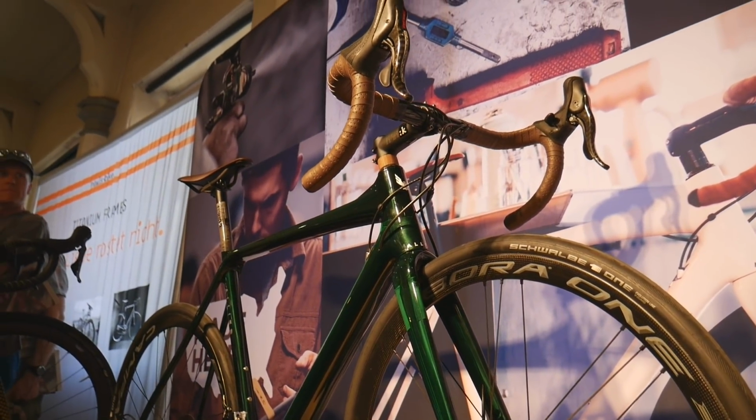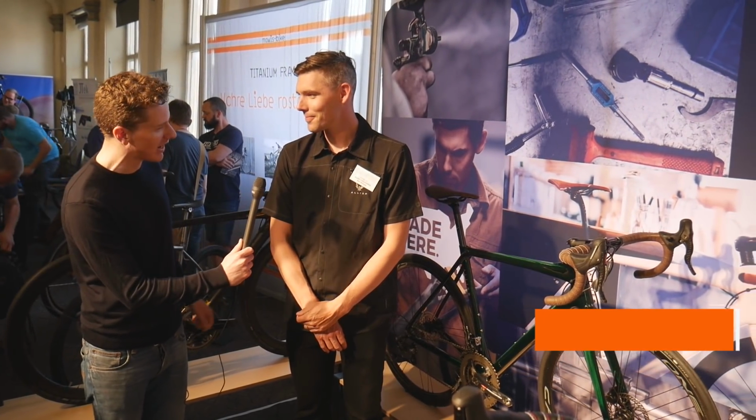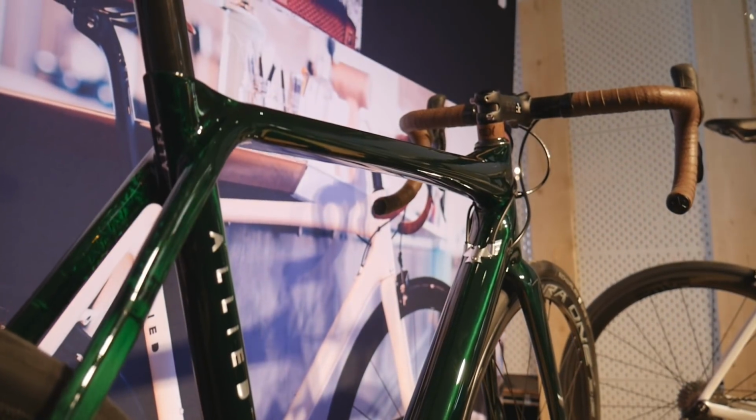Okay, we are here at the Allied stand. Now, Allied are a US brand specialising in custom bikes, and we're here with Sam from Allied. And Sam, tell us a little bit about Allied, and in particular this absolute beauty here.